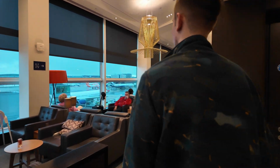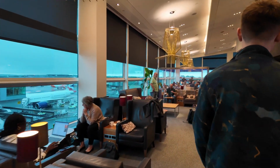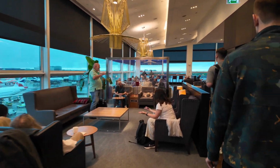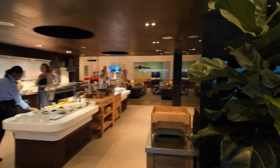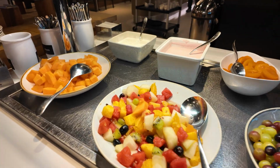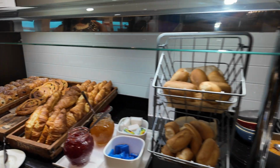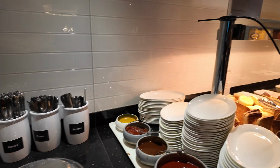We decided to have a full walk around. There's panoramic views really of the whole of Gatwick. You can look at the runway, you can look at the South Terminal stands, and here's some food. So plenty of fruit. They had grapes, a fruit salad, and some mango. The pastries were divine, and I certainly had one or two of those.